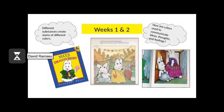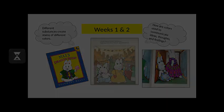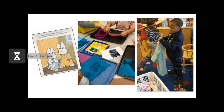The unit begins with Max's dragon shirt and features rabbits that children can compare and contrast to the ones that they saw in Rabbits and Raindrops. The dilemma in the story is that Max has a pair of dirty overalls that need replacing. He and his sister Ruby go to a department store where he gets lost and instead of new overalls, gets a shirt with his favorite animal, a dragon.